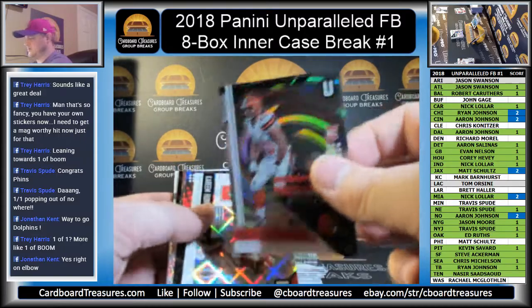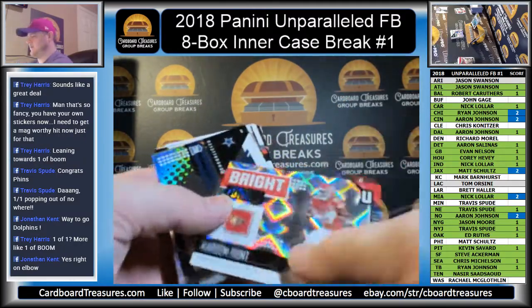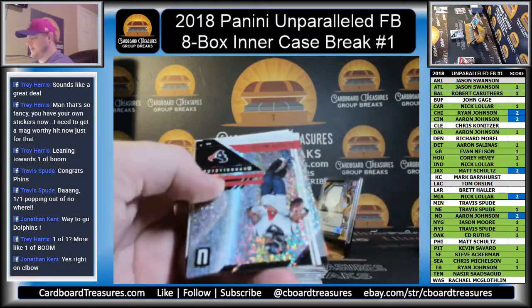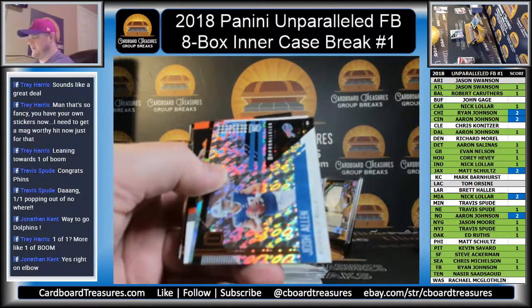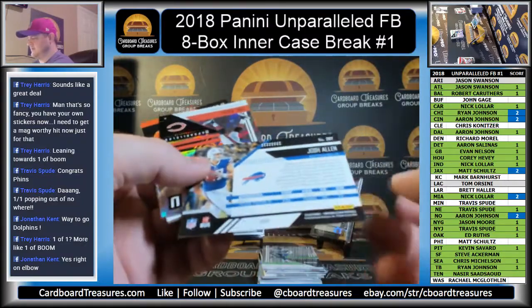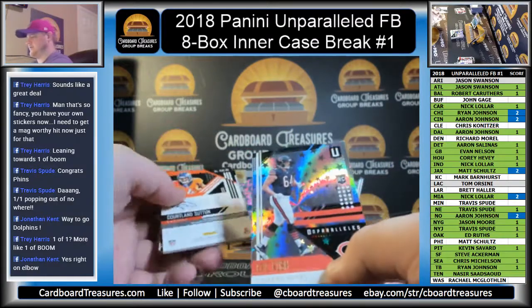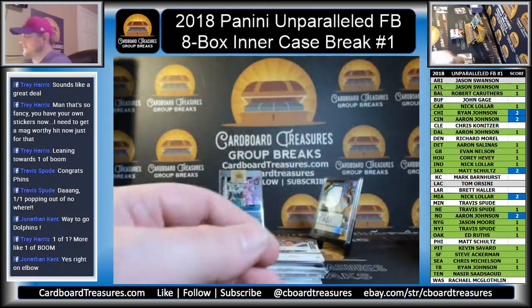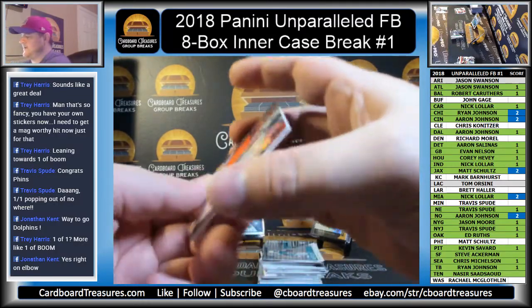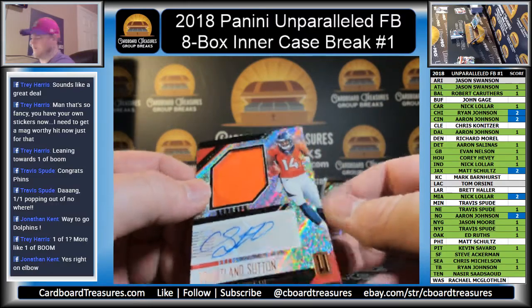Dan Vitale, Worrell to 100. Kareem Hunt, Bright Futures, Dorrance Armstrong, Gallup, Deshaun Watson, Roethlisberger, Donald, and Josh Allen. Flight pattern. Eric Kush. That is 188 of 200, Astral. And Cortland Sutton, rookie jersey auto, going to the Denver Broncos, Richard M.